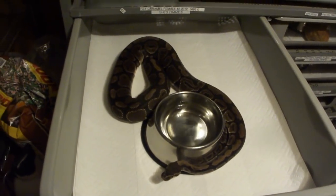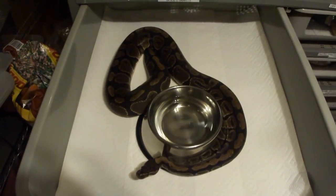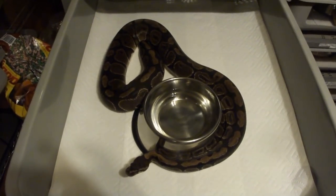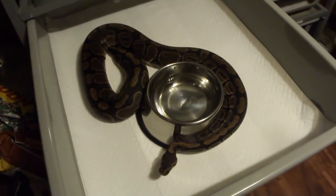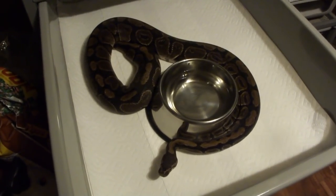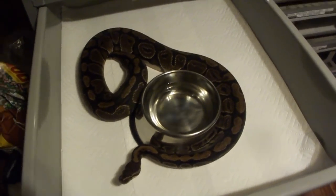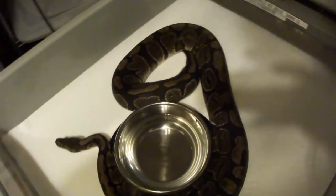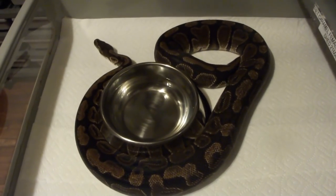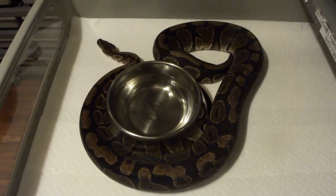I actually went on MorphMarket looking at the old females, and I wanted to buy the biggest females I could. And this is actually a het caramel albino, so she's normal, but one of the parents was caramel albino, so she carries the caramel albino gene. And I don't have any caramel albinos to cross her to, so the babies will be like 50% het caramel albino. It gets a little complicated and diluted from there.